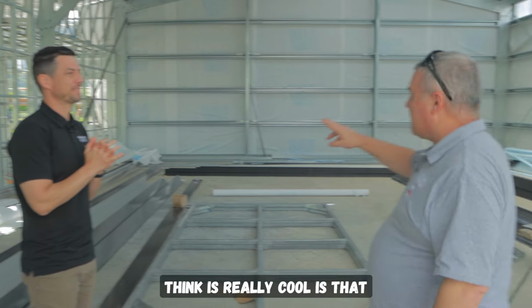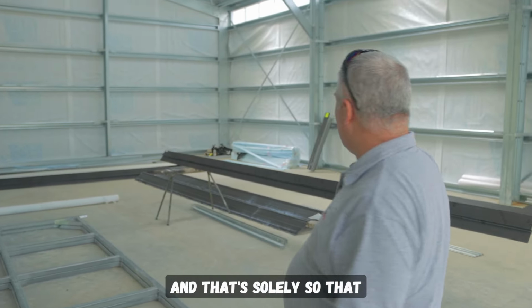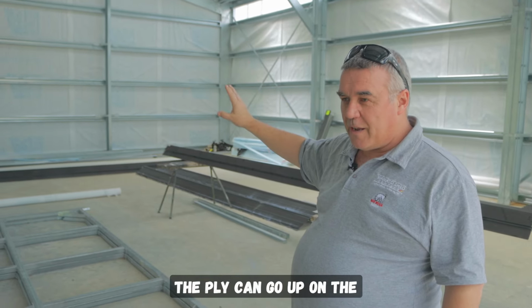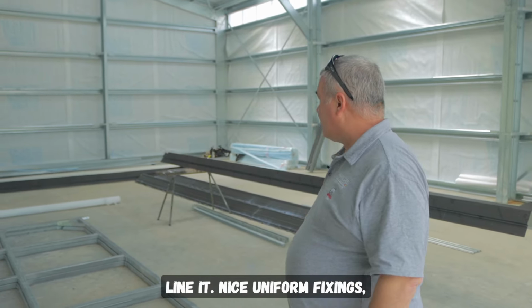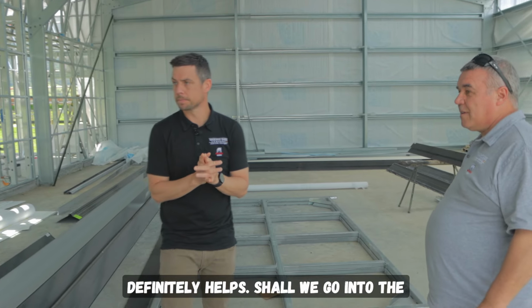One of the things I think is really cool is that all our girts are lined up along the wall, and that's solely so that cladding can go up, ply can go up on the wall at any stage. Yeah. It makes it nice and easy for the client to just line it. Nice uniform fixings definitely helps.